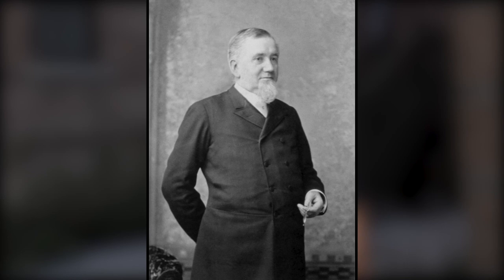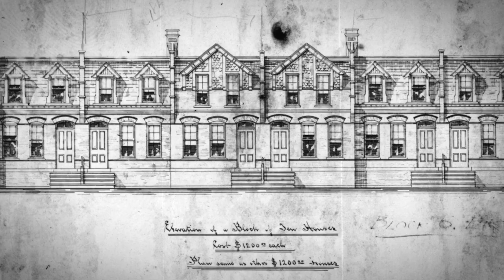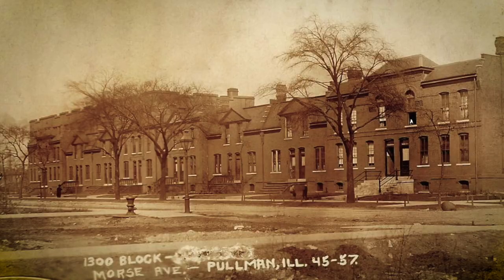So George Pullman, many people know him as a businessman, but realistically, he was an entrepreneur, a forerunner, and he had this vision for train cars. And then he built this entire town for the workers. So it was an industrial community and also a residential community.